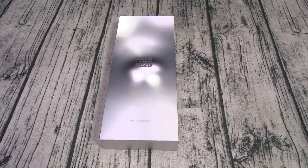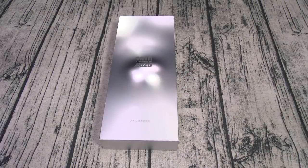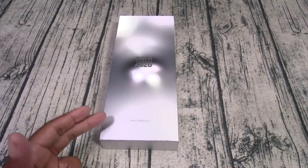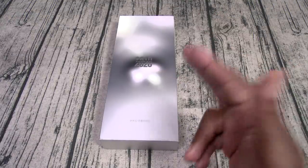That has 25 watt fast charging. This has 50 watt fast wireless charging. So you can wirelessly charge this twice as fast as your Galaxy. But hold up. Let's go back to 120 watts fast charging.